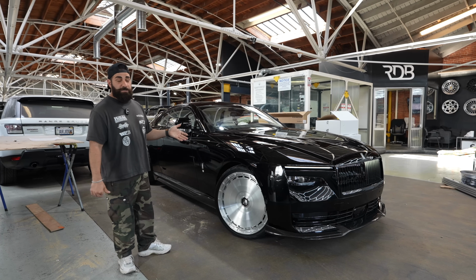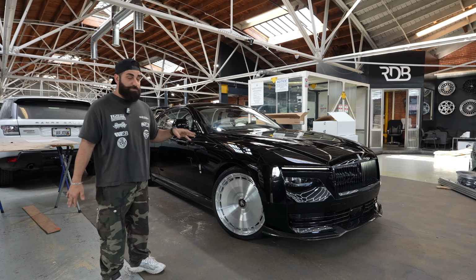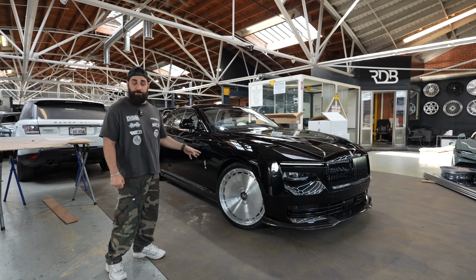We also lowered the car suspension. The Spectres need to go pretty low to look really nice, but we have it at a proper stance where it drives good, looks good. But yeah, those wheels are really nice wheels.